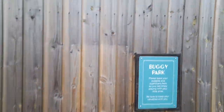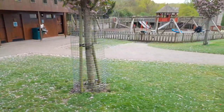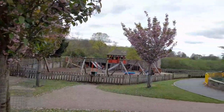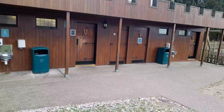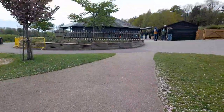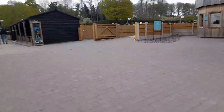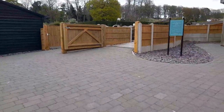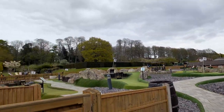And if you do have a buggy, then you can leave your buggies and pushchairs, but keep your valuables with you. Again, a park. I would imagine the park's for younger children though. Hand wash, toilets. There's a picture of the course.